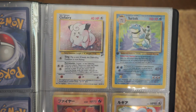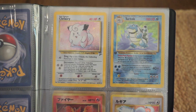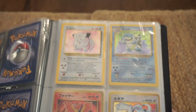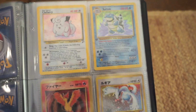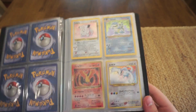Even I think first edition PSA 2 to 5 is probably worth somewhere in the realm of $100 to $200, especially if the market is just booming for these first edition cards, which it usually is. But I'm in no rush to sell these cards. I actually just want to hang on to them because I love the vintage cards. I think they look very nice.